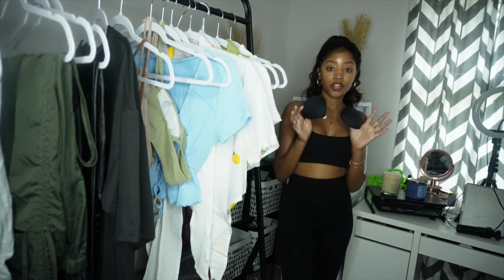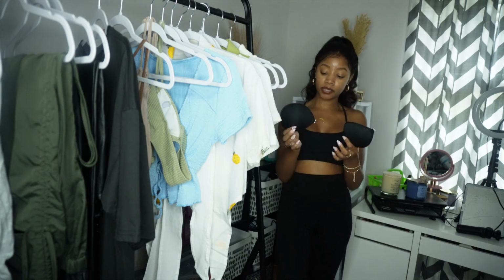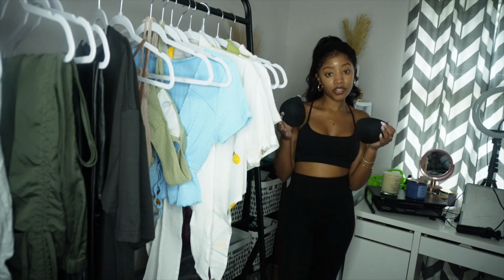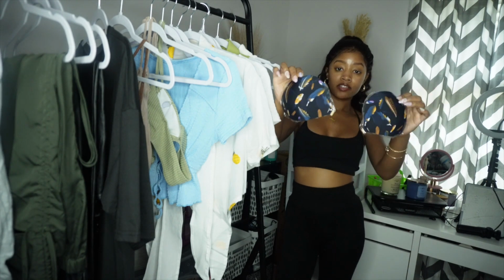I've worn these under a dress, and I'll be wearing them as I'm trying on these tops, and you guys will be able to see that you can't really tell that I have on pasties. It just looks like I have on something that gives good coverage. So that's that. This is another adhesive bra that I got.